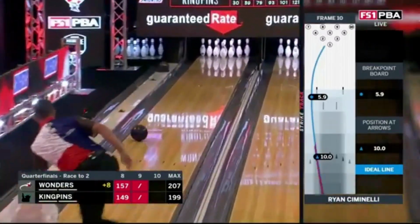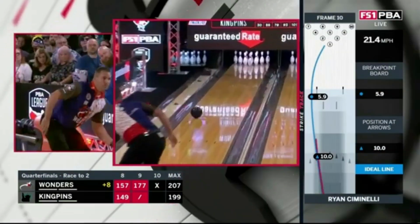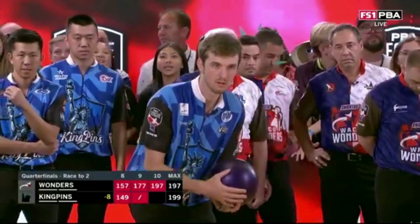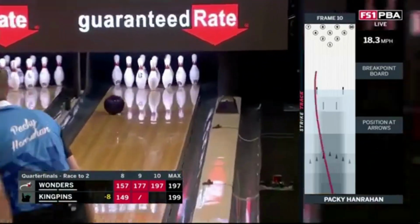He's up in the 10th once again and has a chance to shut out the Kingpins. He gets the first strike and is pretty unlucky to leave the 7 pin on this next shot. Even so, he's making great shots, and we haven't even seen him miss the pocket yet. Ciminelli's efforts would be enough to see the Wonders take game 1.